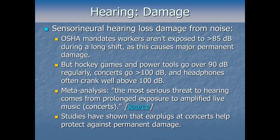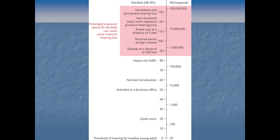There's a meta-analysis that came out not too long ago, summarizing all the studies on this type of hearing loss, and they came to the conclusion, I've linked it here in the slides, that the most serious threat to human hearing comes from prolonged exposure to amplified live music. In other words, concerts are the biggest threat to hearing for humans today in the developed world. Thankfully, there are a bunch of studies showing that earplugs at concerts help protect against permanent damage. There are earplugs you can get today that go in your ear and are pretty hard to see, even some that are transparent and don't stick out as much. So if you're worried about how you look, you don't even have to worry about that much these days. And you can save your hearing so you can keep enjoying concerts later in life.